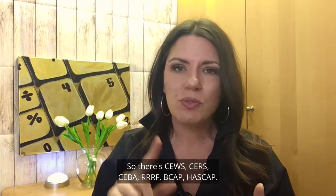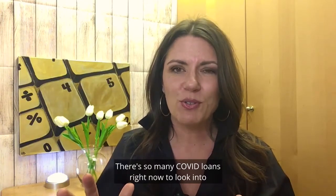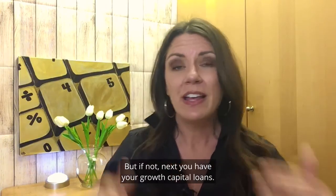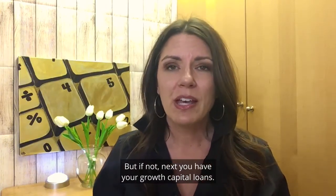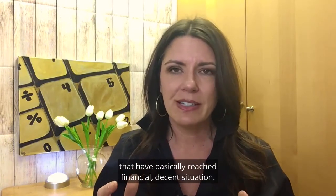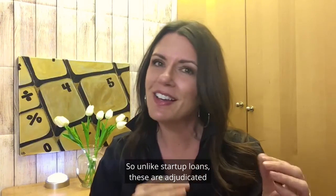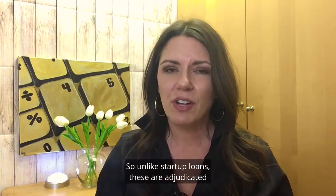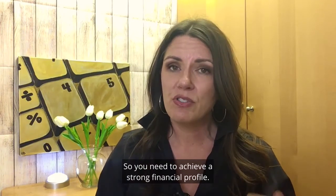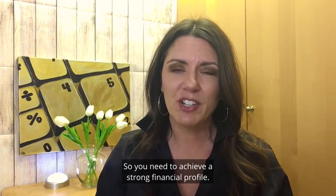So there's SUS, SIRS, CEBA, RRRF, BCAP, HASCAP. There's so many COVID loans right now to look into because you may be able to leverage those. But if not, next you have your growth capital loans, and they're available to corporations that have basically reached financially decent situations. So unlike startup loans, these are adjudicated based on the merit of your financial position of your business. So you need to achieve a strong financial profile.